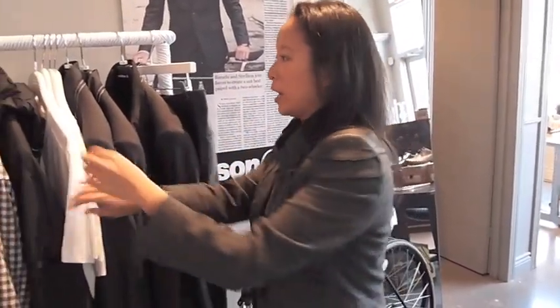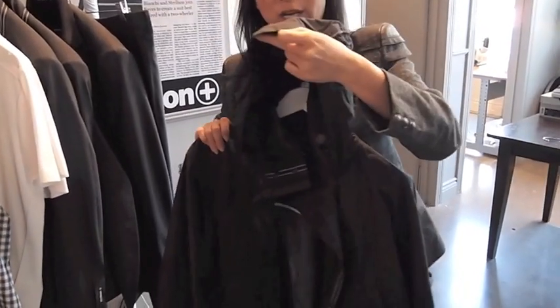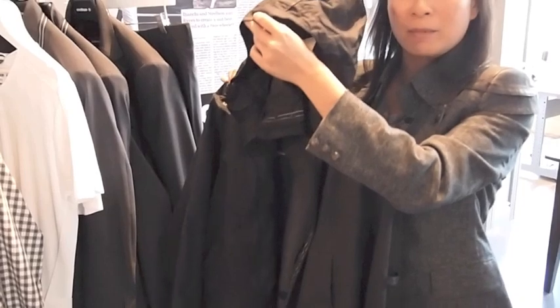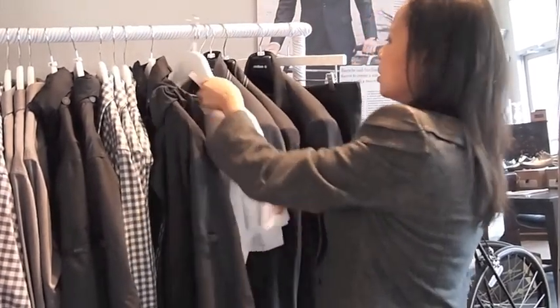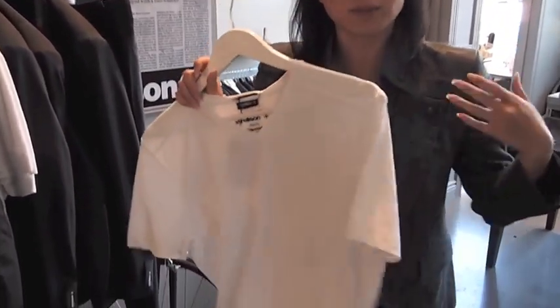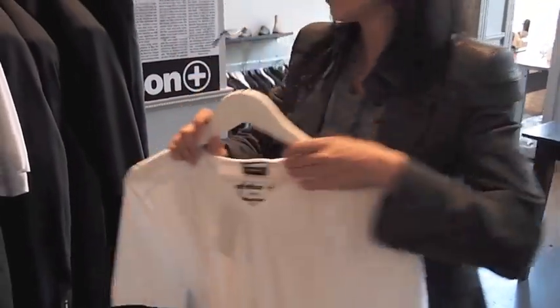Also part of this program is the perfect wind and rain jacket. It's got an aerodynamically designed hood, so no matter how much wind is coming at you, the hood will never come off. And of course, if you're gonna be biking to work, you're gonna be a little sweaty. So they do have this great moisture wick t-shirt that you can wear underneath your dress shirt. It keeps moisture away from the body, and it's also been antibacterial treated.